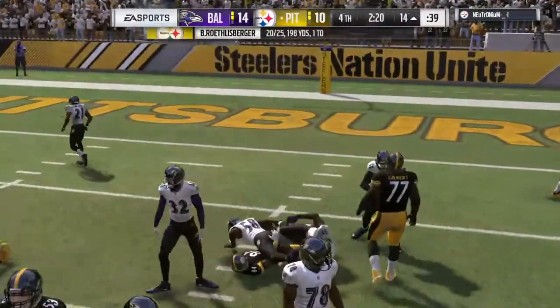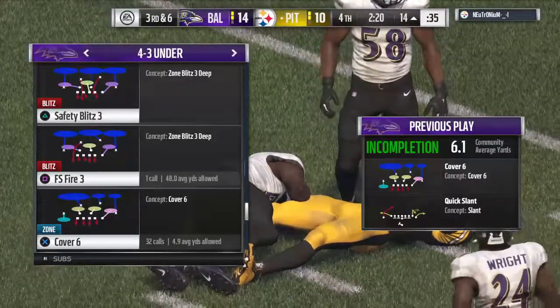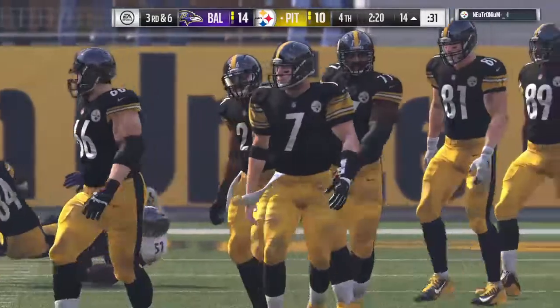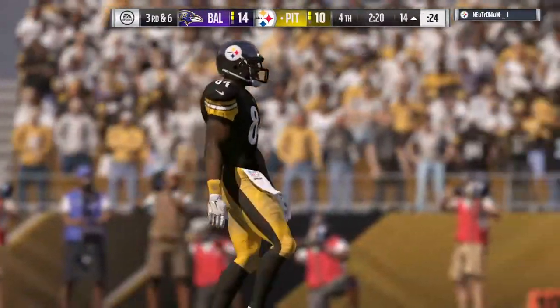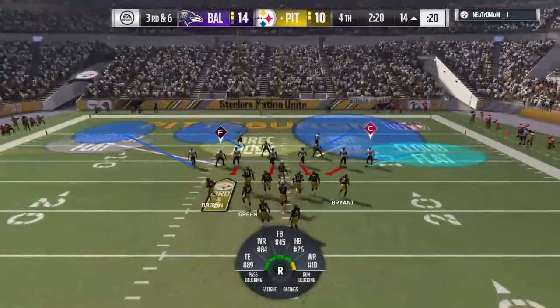And the hit jarred it loose. It's incomplete. And he's certainly not a guy that drops that football very often. Indeed, because that's a bit of a surprise. I know he's in the middle of some traffic and people, bodies all around him, but he usually has the focus to haul that one in. And this seemingly endless drive continues.